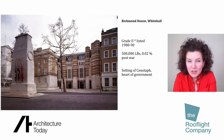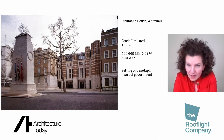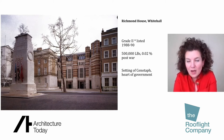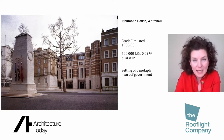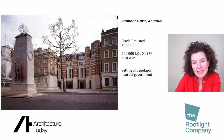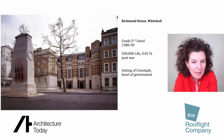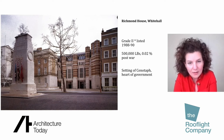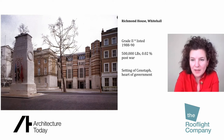In terms of its location, you can see here in the foreground the cenotaph, and the way that the architect here has responded to the very important and somber setting of this building is to recede it on the pavement to allow members of the public to have space to gather in and collect outside the cenotaph on important national days.